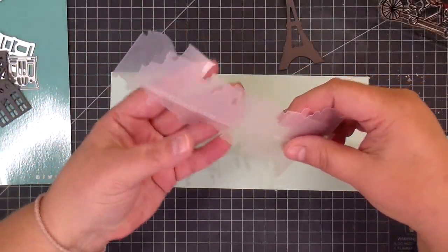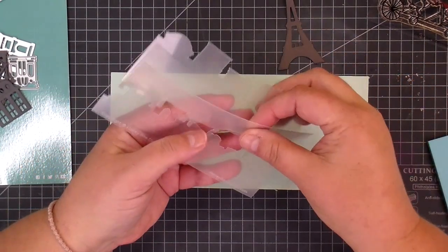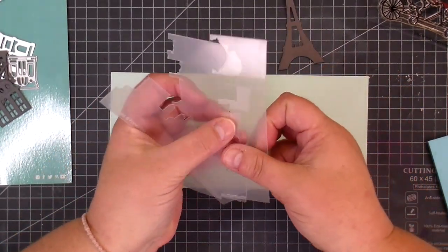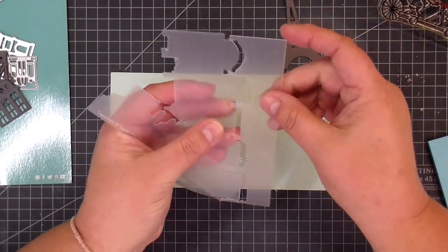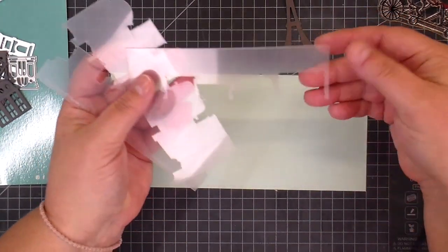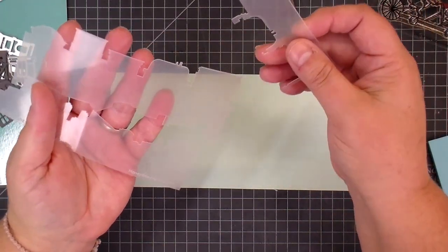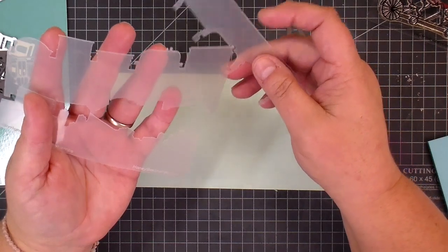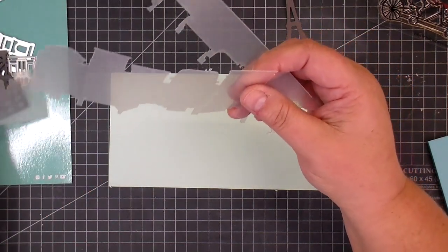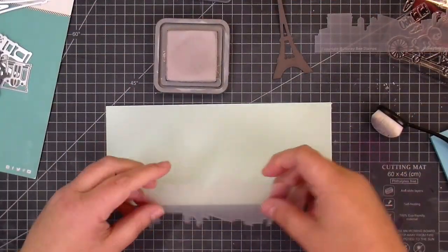Okay, so what I have done first is I have clipped apart my Parisian Skyline stencil. I'm going to hold these up here in just a second, but you can see right there on the edges where those were joined together one sheet of acetate or plastic there. You clip apart the sides, and then you're going to get 3 different looks for rooftops and chimneys and things like that. Now I'm going to create a little Parisian scene here, and I'm going to do it a little different.